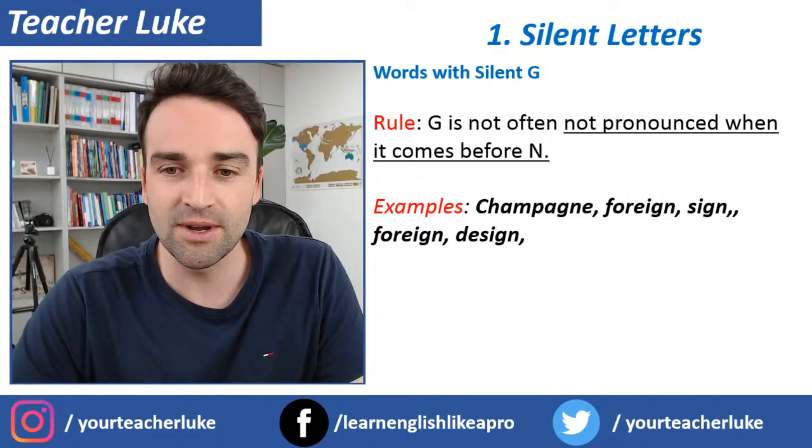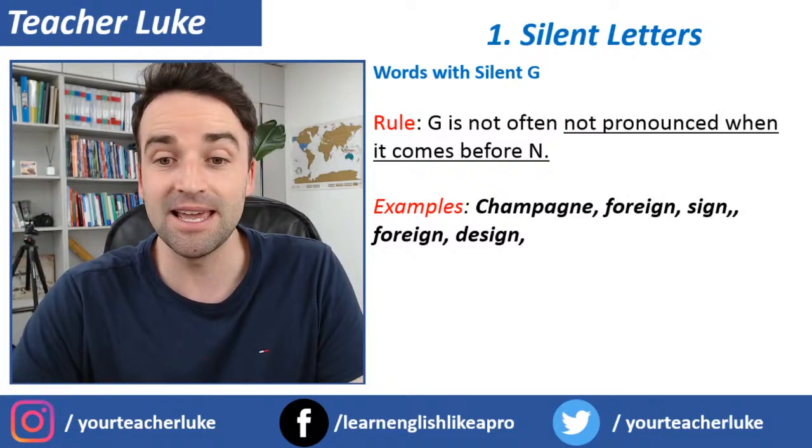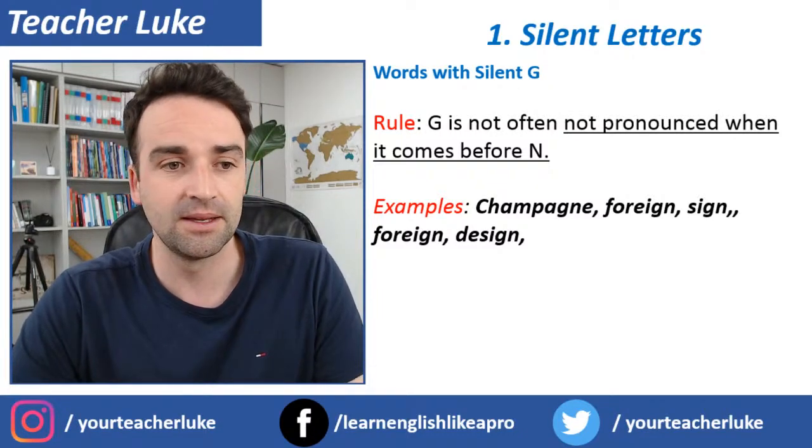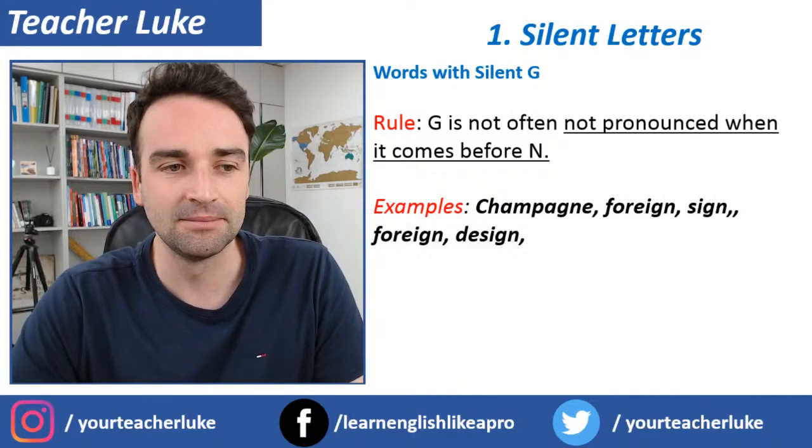Okay, we have some more examples in the chat for silent B. Anjay says lamb. Yeah, that's a great example. Thank you, Anjay. Lamb, there is no B sound in lamb.